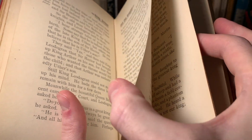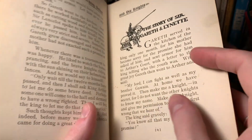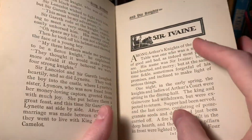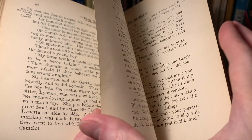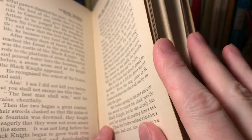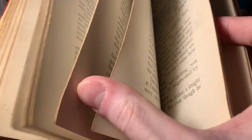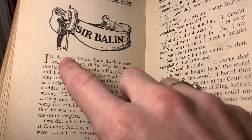So this book almost sort of reads as a chronological telling of the life of King Arthur, since it starts when he was younger and then goes through his life events and then ends with his death. Here's a section for Sir Ivan or Ivan. I'm just flipping through here, looking for other things to share. These title decorations at the beginning of chapters are great.